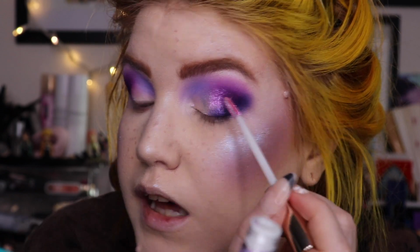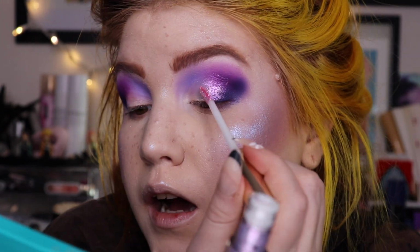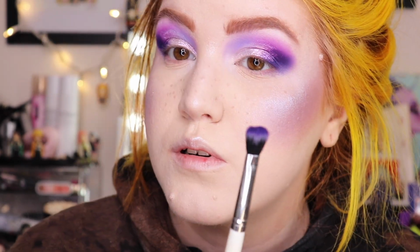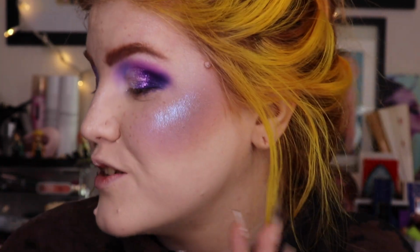And then just fade that out. It has like a duochrome shift to it. Oh, that looks so pretty. I am so happy with that. I am feeling so gosh darn pretty. Oh my god, I love how this looks so far.